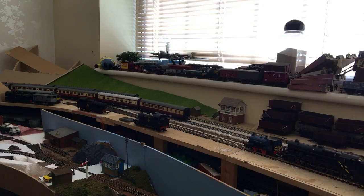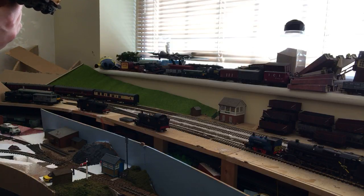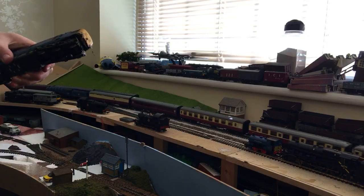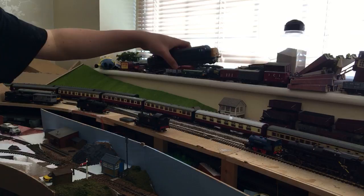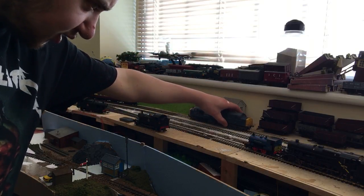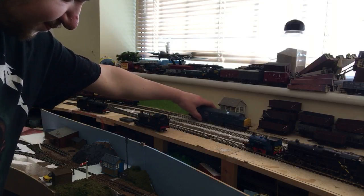There we go. That shouldn't cause any problems. Just making sure the link coupling doesn't get involved here, because it gets in the couplings and then you have a crash. Let the A4 pass. So this is number 37242. My latest locomotive, because I have the Prairie, so I would say latest, but it's not anymore.